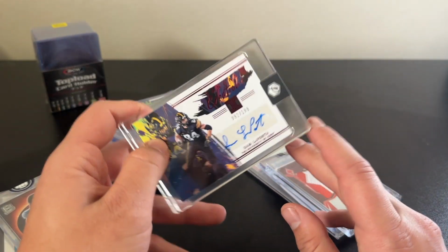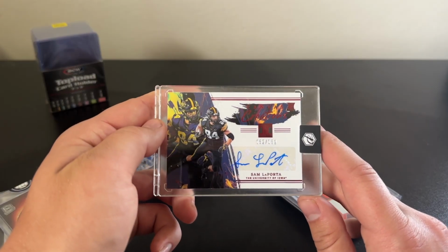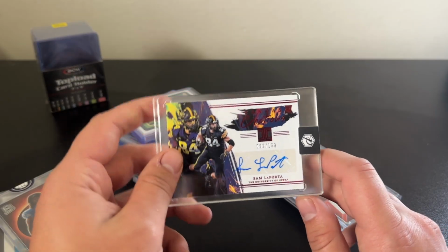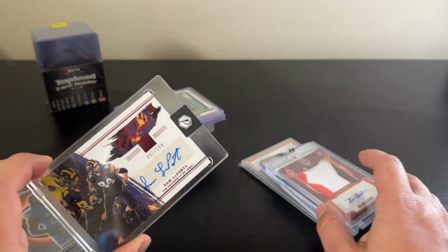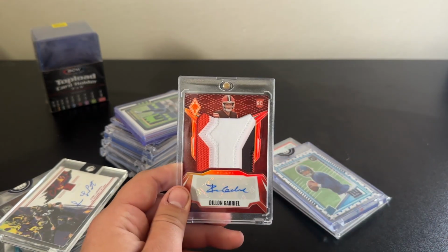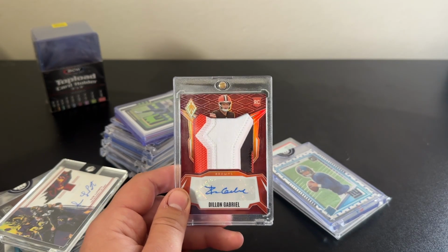Next up, we have a Sam Laporta out of 199, impeccable. Him in his Iowa uniform with an autograph. Very nice card. I think this one was about $30 something. This one was rough. I just really liked it. It's a 3-color patch. I'm sure there's someone out there that still likes Dylan Gabriel.